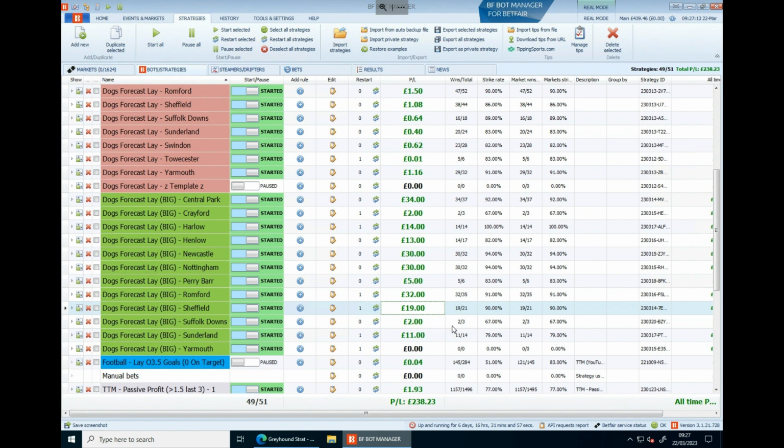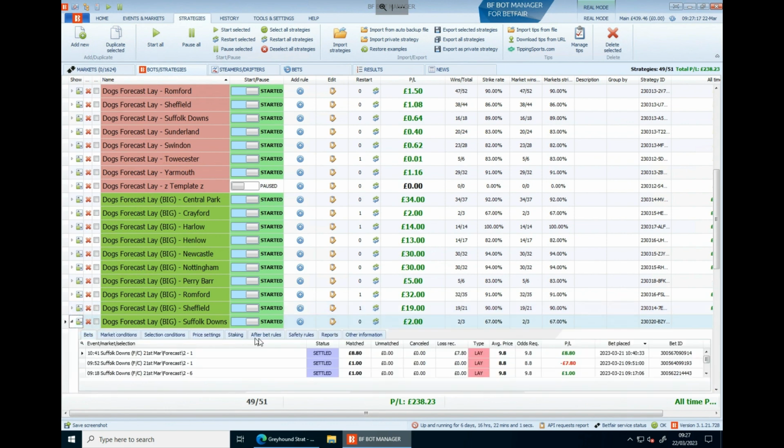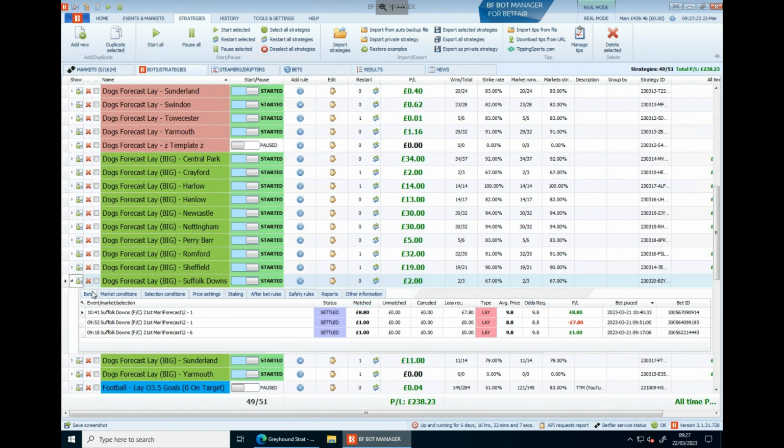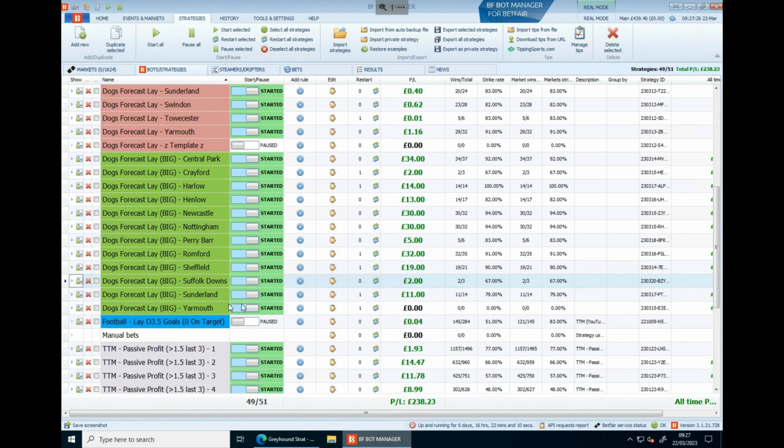Suffolk Downs has only done 2 out of 3, which we need to keep an eye on. Again, very low sample set because that again was just yesterday, but still lost 1 out of 3, which isn't great. But again, that just could be luck or variance.